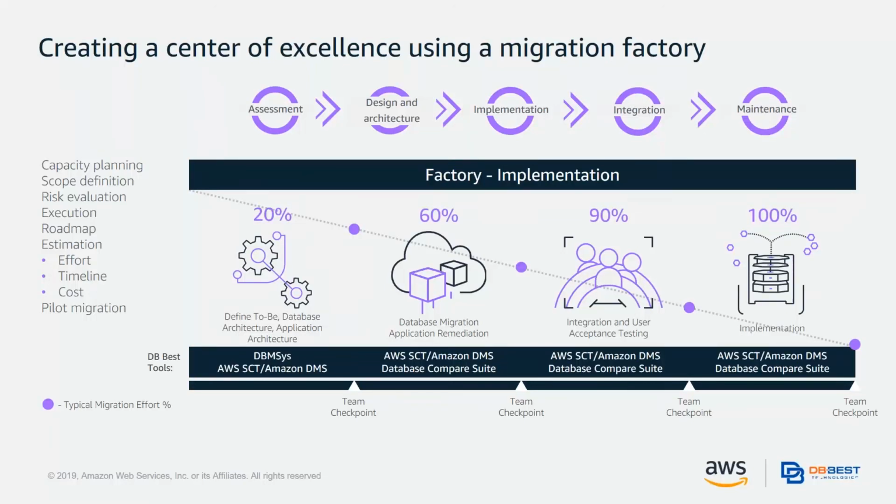A lot of times, though, in database migration, that may not be the case, especially since data types, say on Oracle versus the data type on Amazon Aurora Postgres, are going to be different. Our Database Compare Suite allows you to build this into your process. We have a command line interface that you can integrate into your DevOps environment where you can do this throughout the whole process of your migration. And then finally, there's the whole implementation and deployment rollout for the customer, where you're going to want to think about, okay, how do we make sure they have the right monitoring in place?